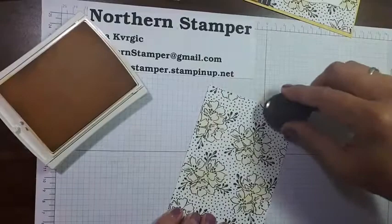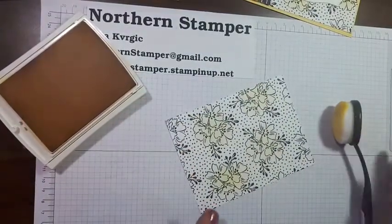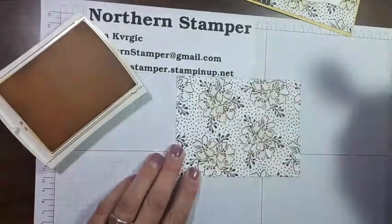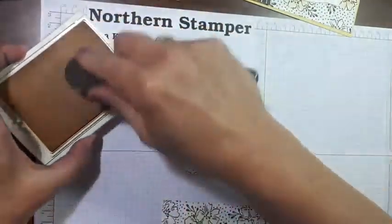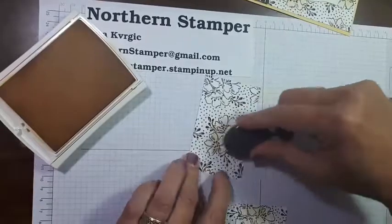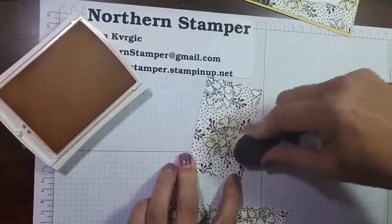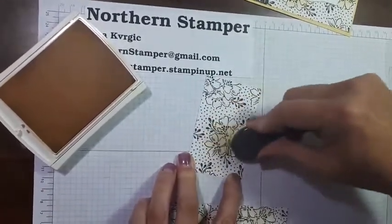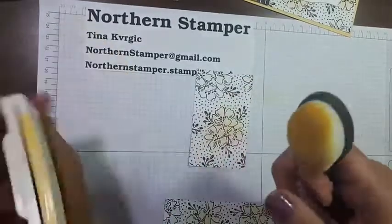Okay. You can barely see it. Now, I want to add one more flower into this, so I'm going to cut out a little piece and add some ink to this. Now, I want to make them a little bit darker in the center. If you want, you could just leave it the way it is, but I want to add a little bit of another color, a little darker, right in the center of those flowers.